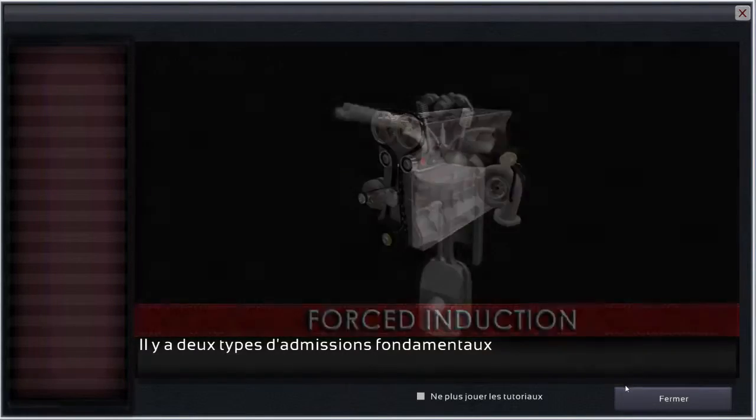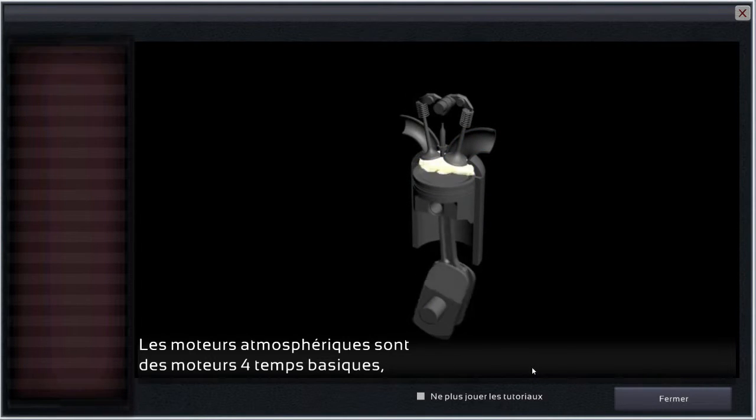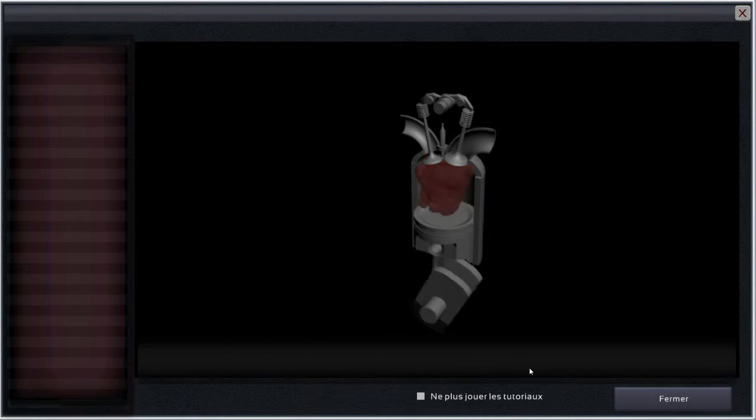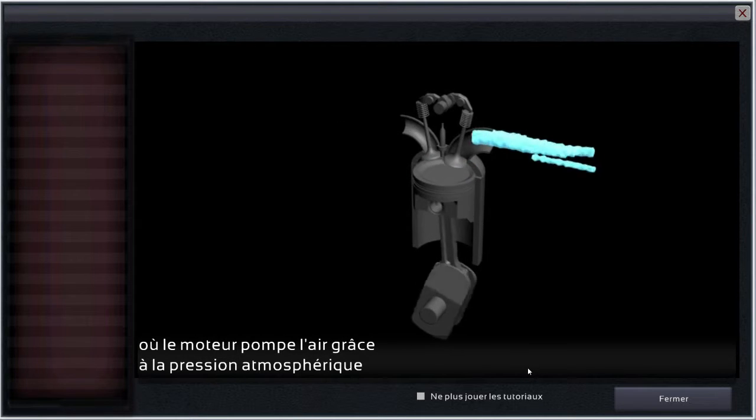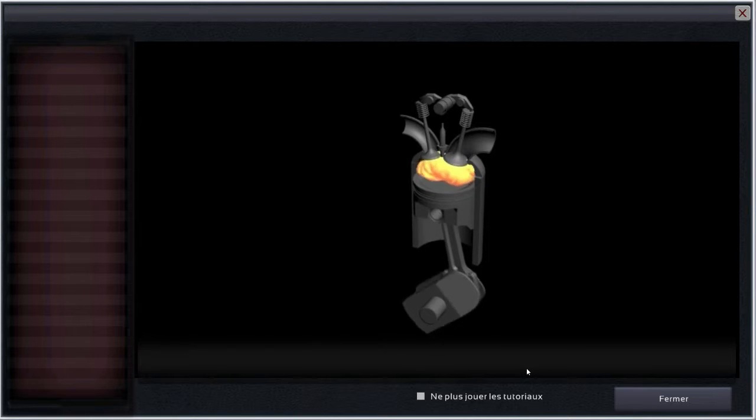There are two fundamentally different aspiration types. Naturally aspirated engines are basic four-stroke engines, where the engine sucks in air purely through atmospheric pressure and the suction of the piston traveling down the cylinder.